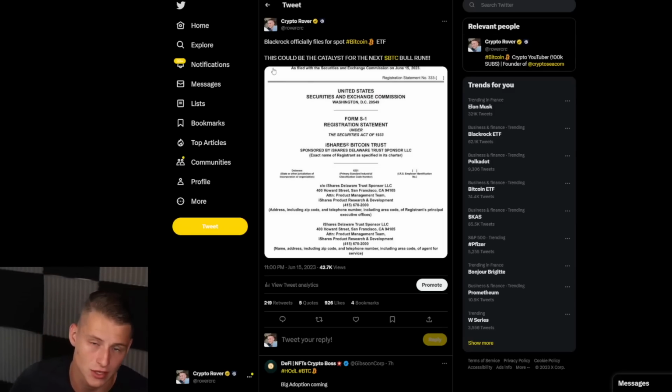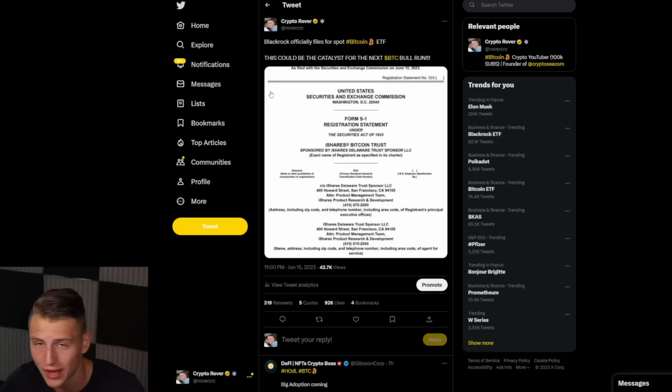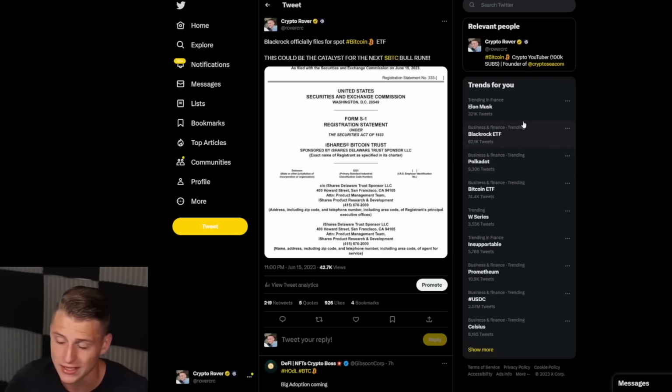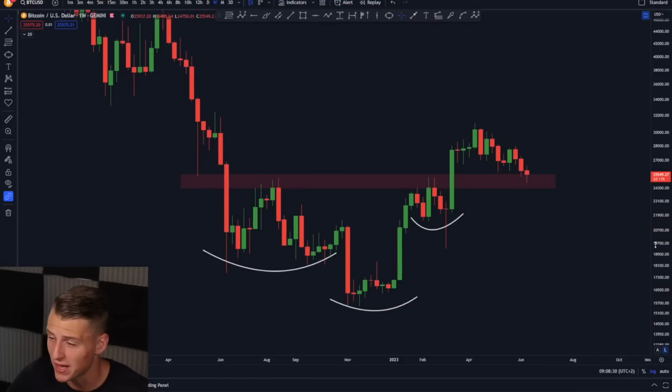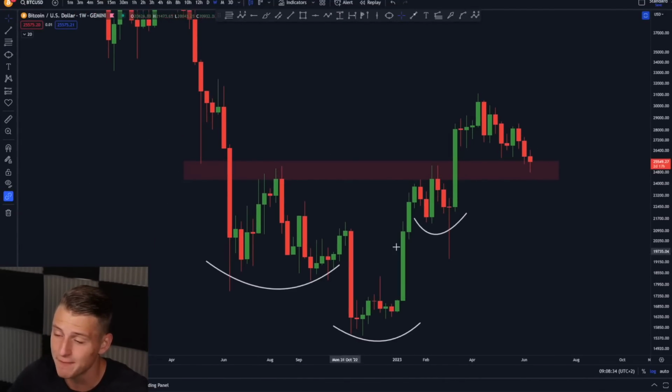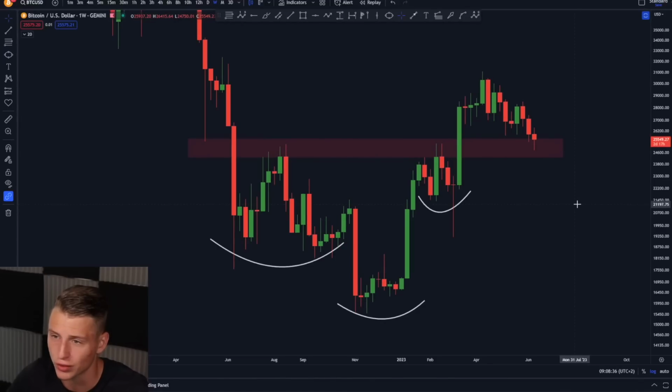The SEC could still deny them or they could approve them, but if it gets approved, this will be super bullish for the Bitcoin market, and I can guarantee you we could literally see a 10 to 15% pump if this comes through. So this is going to be super bullish if it comes through, and basically Bitcoin could see a gigantic bounce from this level. So currently we can see Bitcoin retesting the weekly inverse head and shoulders. On the bigger perspective, things are looking quite bullish here.